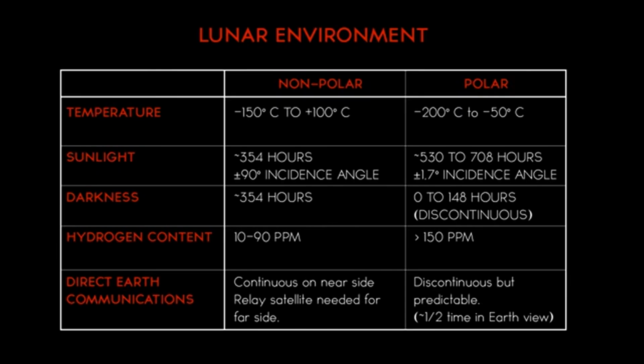Lastly, direct-to-Earth communications. The moon is in locked rotation with the Earth, and that means that basically wherever you are in the lunar near side, the Earth will be in sight and it'll always stay in the same place. At the poles, the Earth is really low to the horizon. If the terrain isn't in the way, you can see it all the time, much as you do from the front side. But there are many times when the terrain may block it.